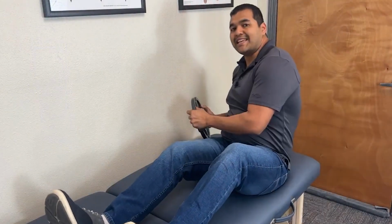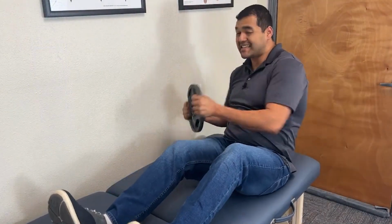So stretching like this may give you some short-term relief because of the muscle tension relief, but it's not helping your disc in the long term. This isn't something that you should be pursuing consistently. Doing resisted twisting exercises like this is even worse than just a stretching exercise.